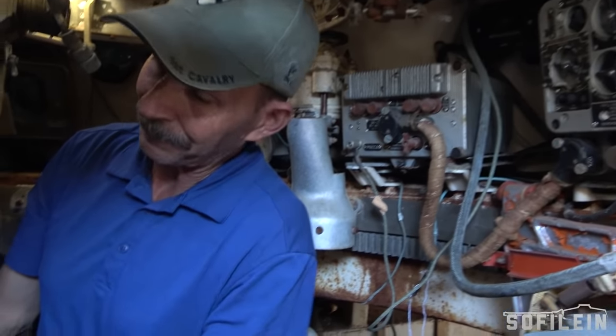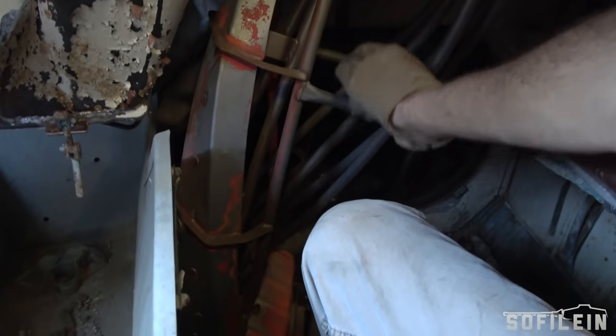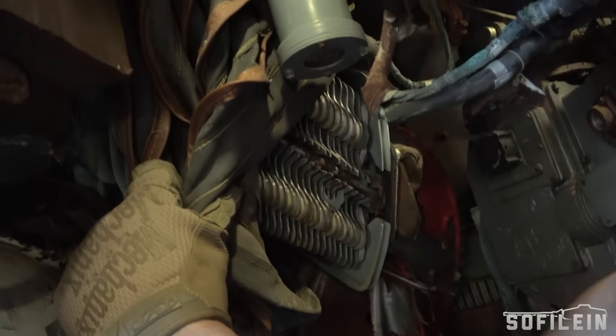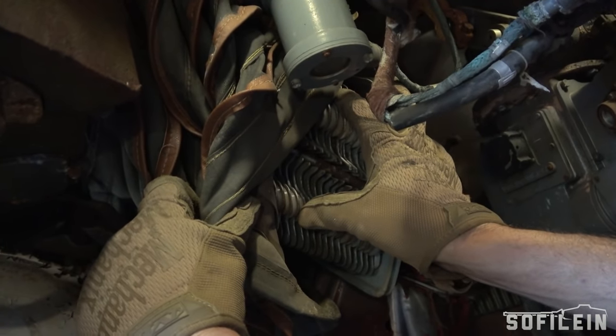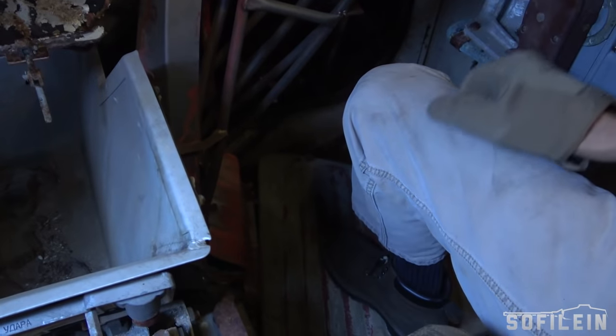Down here by my right knee is the ammunition feed system. The ammo rides up between these bars and goes up into the gun, if you can kind of see that. It's a fixed chute here, and a semi-flexible chute up here to feed the rounds into the gun. And all your rounds are actually stored down here underneath my right foot.